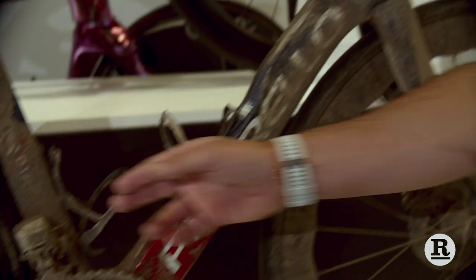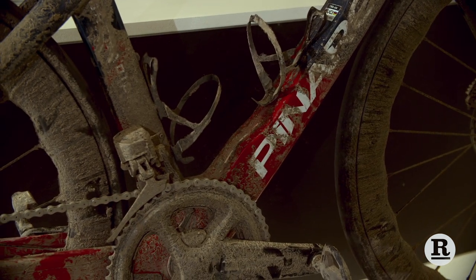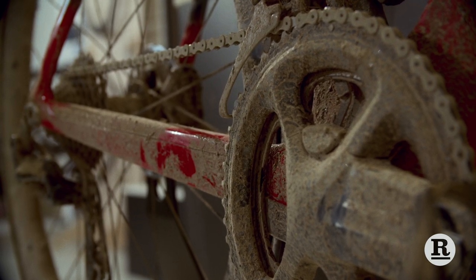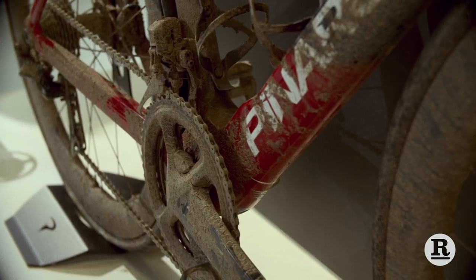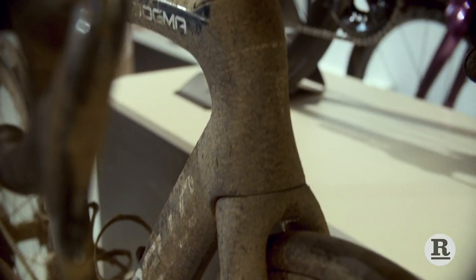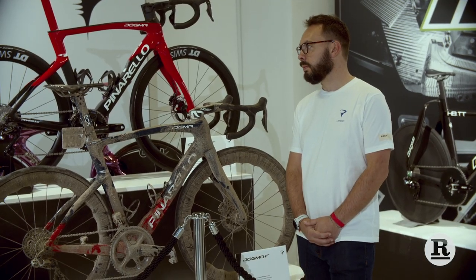There's a couple of little touches that you can see if you look around the bike, such as the grip tape on the cages to stop the bottle sliding out over the cobbles. They run a slightly bigger inner chainring than most people would run, so the gap between the two is closer. So if the chain drops off, then you don't lose cadence or the chain starts slapping around. And other than that, it is the same Dogma frame that a consumer could buy today.